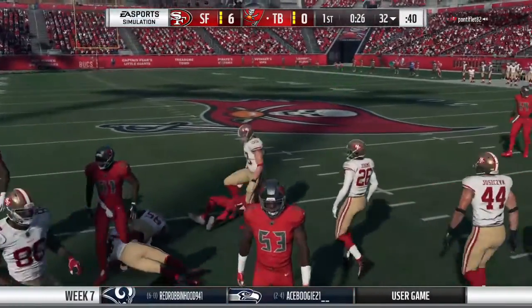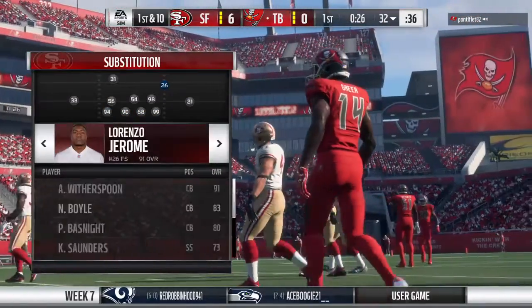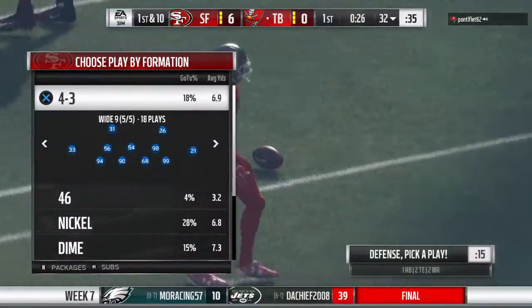Solid return, pretty good field position. They'll start at the 32-yard line. Now the Buccaneers offensive unit back out on the field.